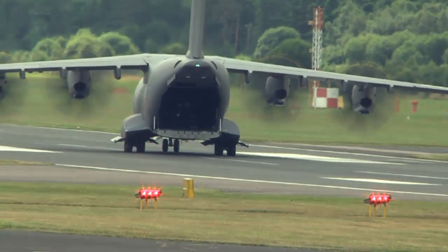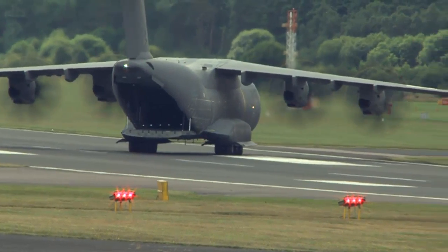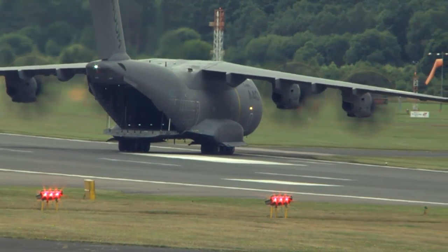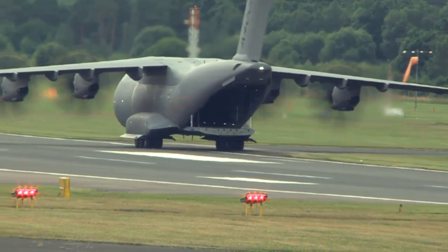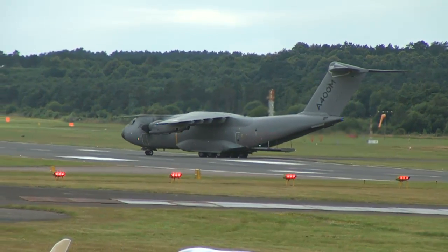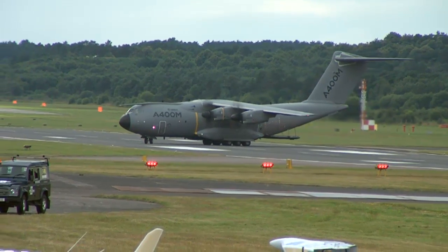But when they reverse down the whole length of the runway, they've got the loadmaster at the back giving directions to the cockpit, à droite, and the other direction, à gauche. But actually, I think we're going to speed it up just to get a bit of time back to us. Going to show it's turning well within the width of the runway here. So you can see it doesn't need an awful lot to work with.